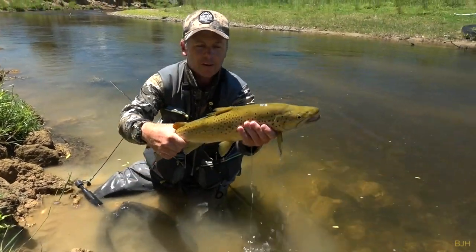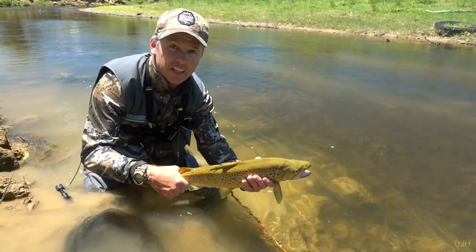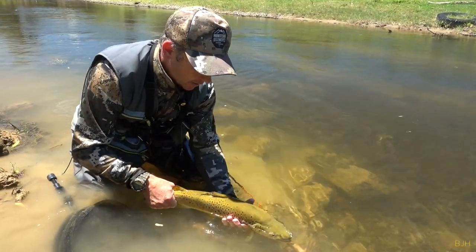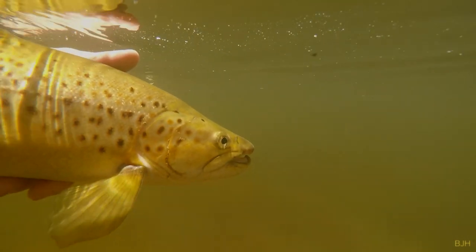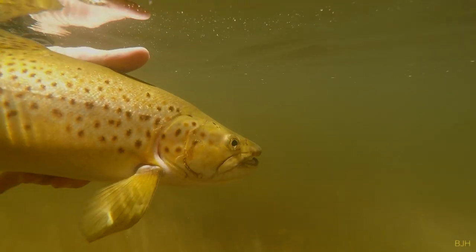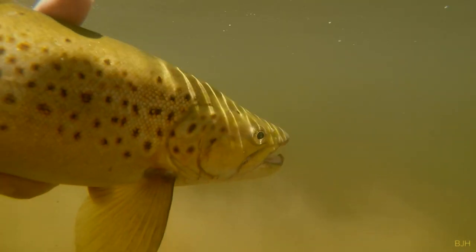Yep, bro. There he is. Lovely little brown, probably a couple of pounds. I'll put him back in here. Okay. Oh, I love it when a good plan comes together. Just love fly fishing.